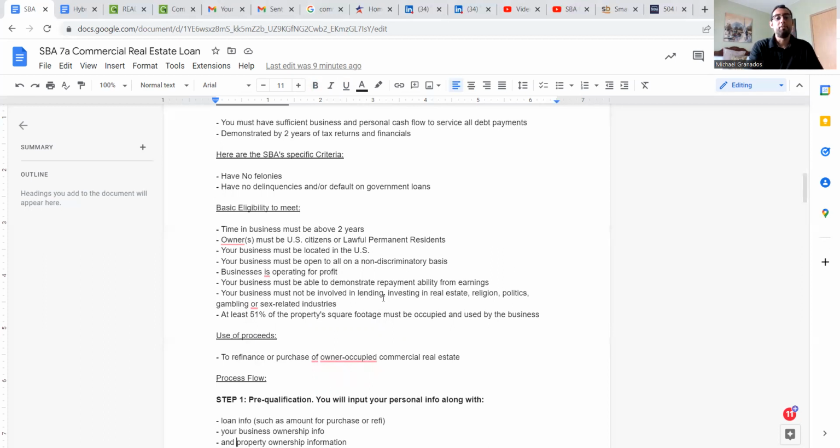Your business must not be involved in lending, investing in real estate. So I'm going to come back to that in a second. Religion, politics, gambling, or sex-related industries. So when you're investing in real estate, you have to be careful. It's not going to be applied for apartment complexes, single family homes, fix and flips, these rental investment properties where you're going to make a quick return, or it's going to be just used. It could be more long-term. You're taking on more properties. You just have to be careful that it's not being used that way, and so forth.